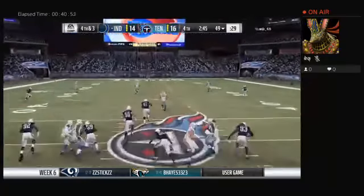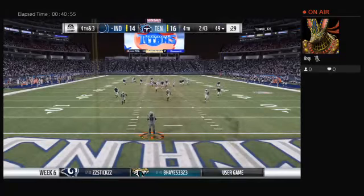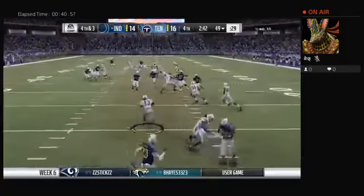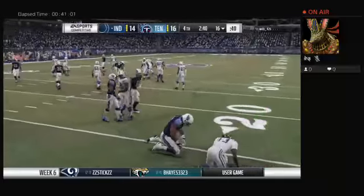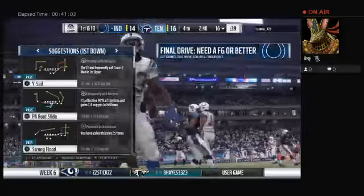He's averaging just under 50 yards a punt as he gets this away. And he'll take this in at the 1-yard line. And the Colts getting ready to go.